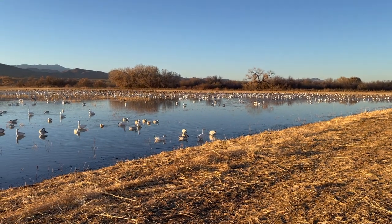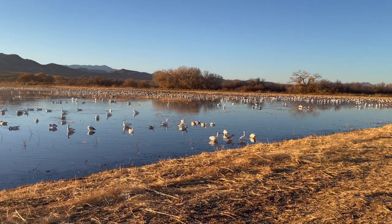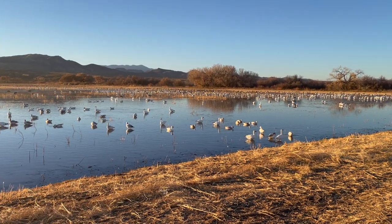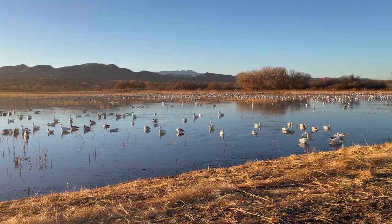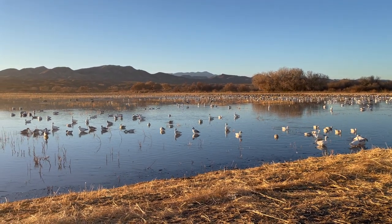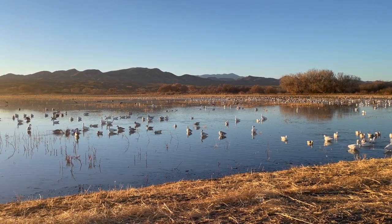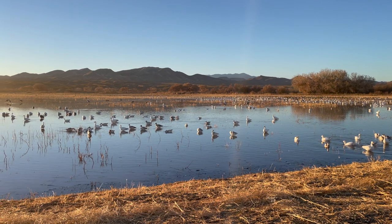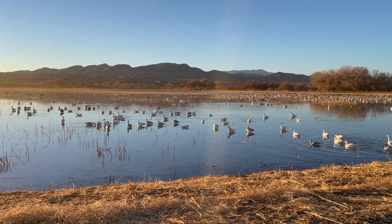Bosque del Apache. We're waiting for sunset. As you can see, there's a lot of snow geese in this area, as well as a few sandhill cranes. It's just a really pretty area. Hopefully we'll get some nice sunset shots with the mountains in the background. Beautiful place.